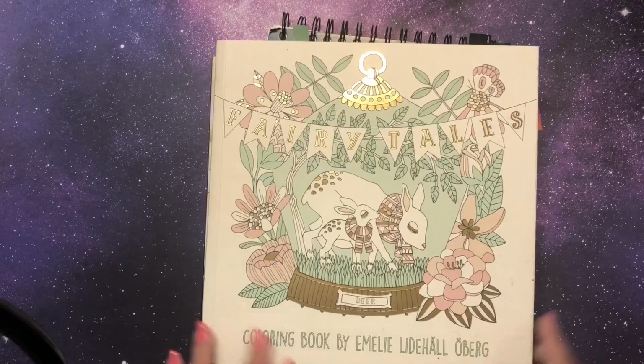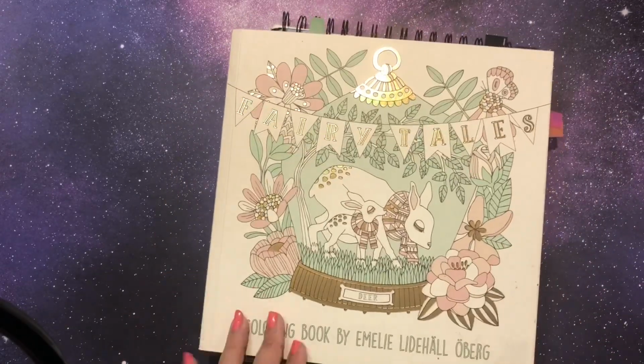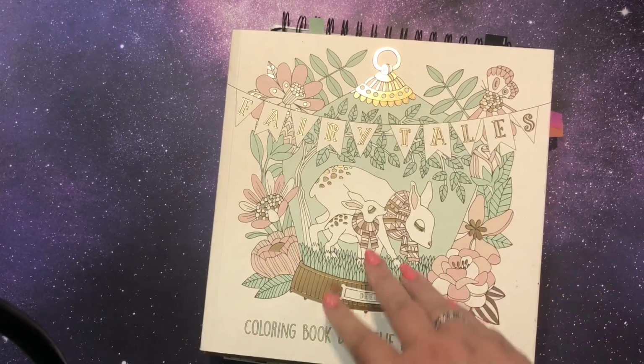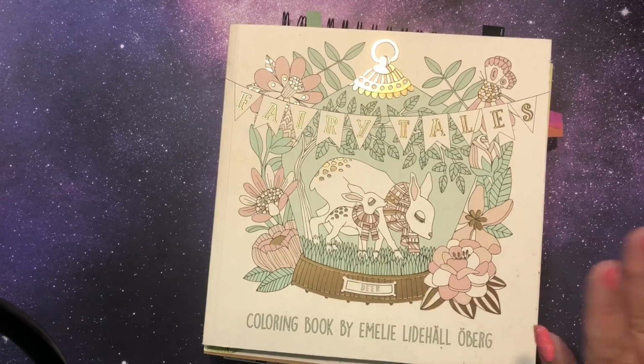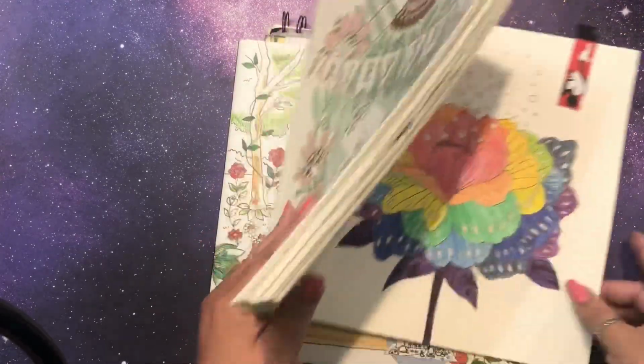Okay, now we're on to my favorites of the month of all time. This is Fairy Tales by Emily Oberg. She is one of my favorite artists of all time. I have loved both of her books. They intimidate me, but I try. So this month I did this page.